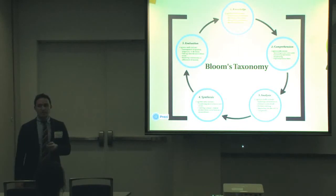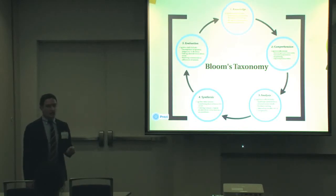So I'm going to choose the Bloom taxonomy. Okay, so there are five stages of the Bloom taxonomy. Stage one is the knowledge stage, okay, followed by the comprehension stage, analysis, synthesis, and finally evaluation. Okay, this is probably going to be the hardest one to achieve, even for native speakers like us. Okay, all right, but the first stage is knowledge.